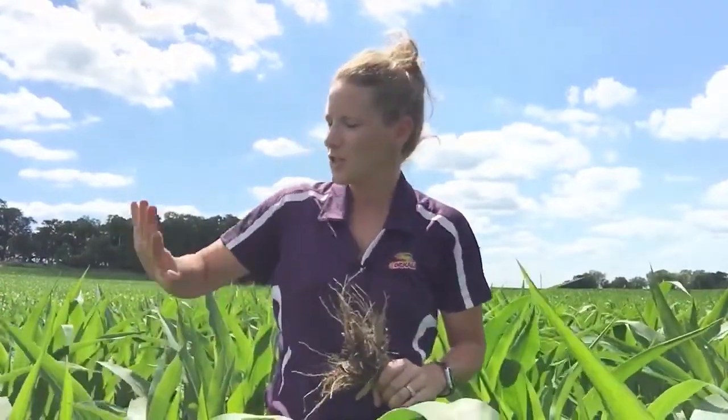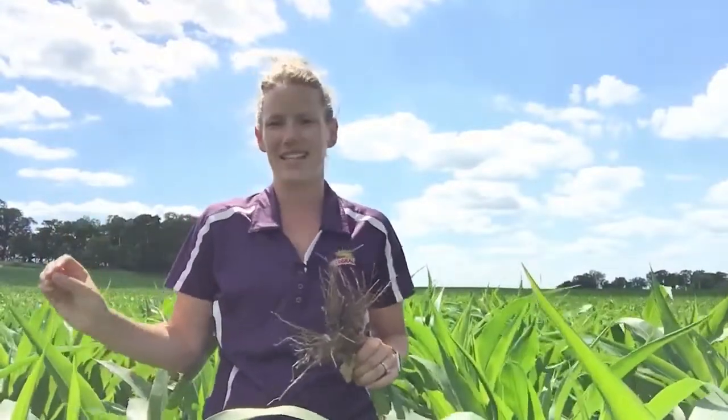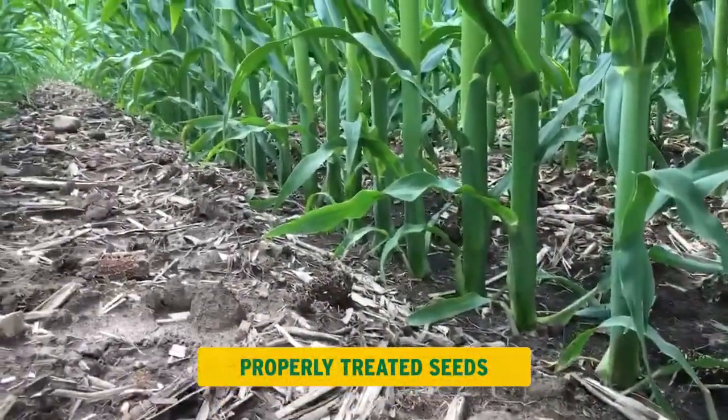Like I said, I am out in the seed treatment demo. I've got 4 rows here of a 95-day DeKalb hybrid. 2 rows to the south along the road are poorly treated seeds. So these don't have nearly the level of insecticide or fungicide that we want these seeds to have. The 2 rows to the north to the baseball field, these have the correct level of insecticide and fungicide.